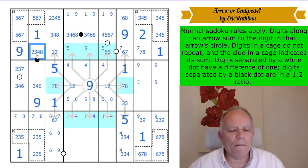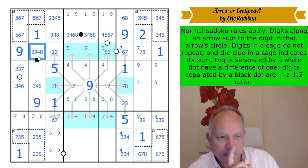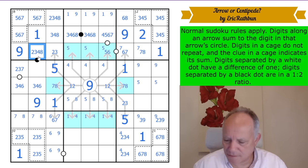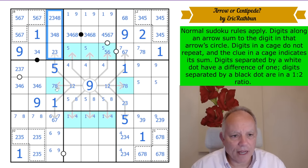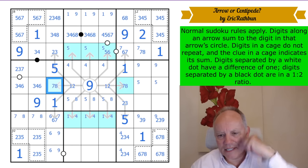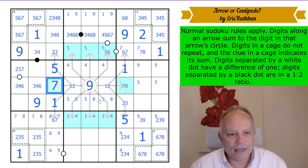This can't be 2 or 8, because that can't be 4. This old black dot thing. Now that's more interesting. Is that right? Yes, it is. That is right. It can't be 2 or 8. That is 3 or 4. 2 and 8 are included here. And that is a 7. Done it. Oh, that's taken forever.